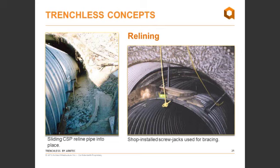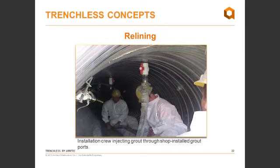So just a couple of photos here of a couple of reline projects. Some of these are relines of existing metal culverts that have reached the end of their service life, as I like to say, rather than rusting away, because we like to sell those steel products as well. On the left here we see the crew is sliding a corrugated steel pipe into place, and on the right you can see a structure that has been slid into place, and the bracing is getting prepared for the grouting process. As you can see in the photo on the right there, there are what we would call screw jacks, and these are a type of bracing that's actually shop installed. So we actually provide that with the pipe, and they will help the pipe stay in place during grouting when they're pumping the grout.